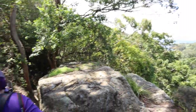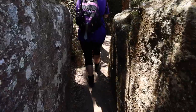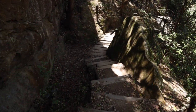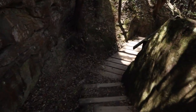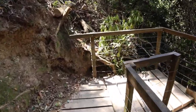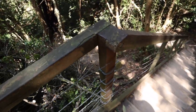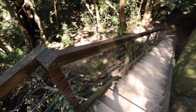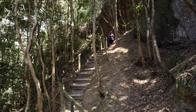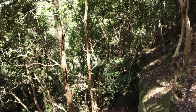Here's some more footage. Lots of stairs. So you've got stairs there, and you've got stairs going up. So we've got to come back up this. It's a good little walk. You don't have to be super fit to do it.